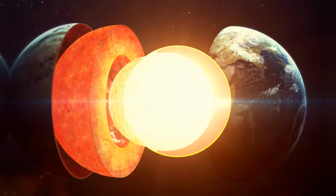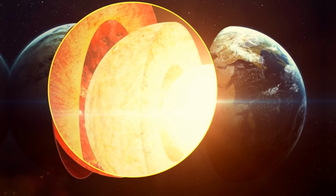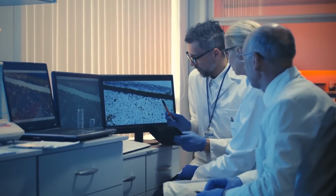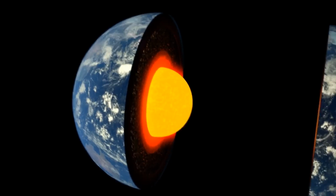It's difficult to explore it because we can't go there, and it's like looking through a really dirty window of 3,200 miles of molten metal and rocks. But we can rely on laboratory experiments on heated pressurized rocks, signals from seismic waves, and computer models.